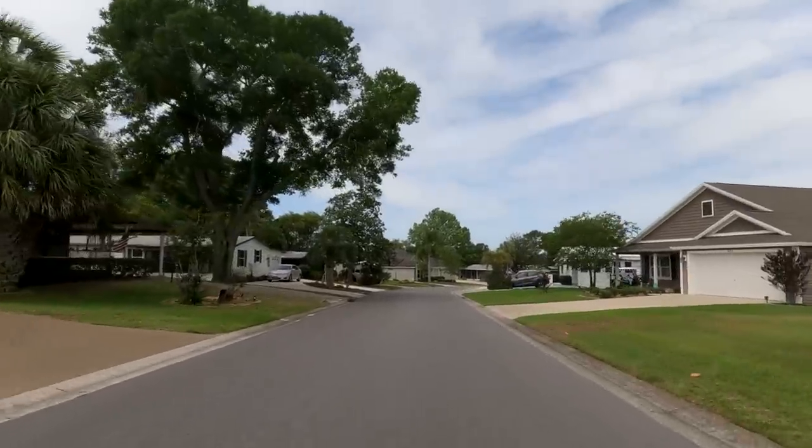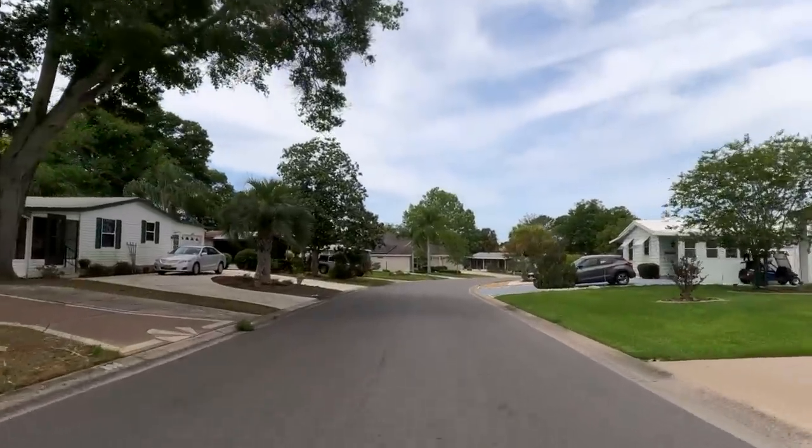Now here's a brand new home. Well, not brand new, but fairly new, right in the middle. No, it's a nice one.